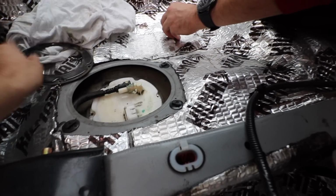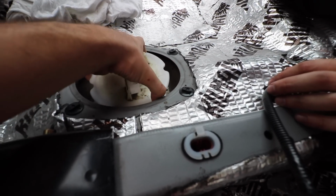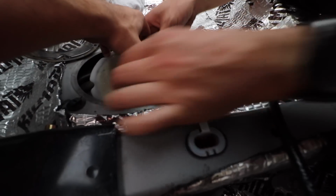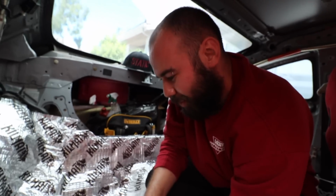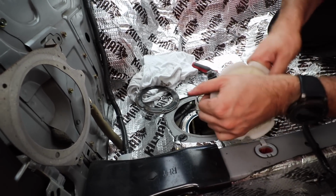Remove the feed line. And whenever you want to take these out, you've got to be careful of the little float in there. You can break it while taking this thing out. Sweet smell of E85. Oh no!